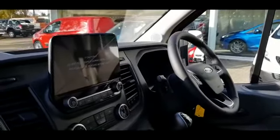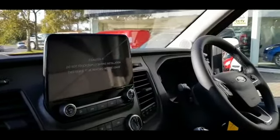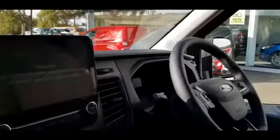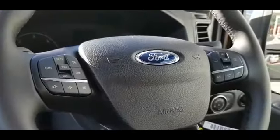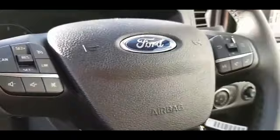works with Android Auto and Apple CarPlay, so any of the apps you get on your phone, things like Google Maps or Apple Maps, all the music and everything as well, can be mirrored on this screen. A very handy feature. We've also got in this van cruise control, controlled there by the buttons on the steering wheel, as well as the volume controls for your media.